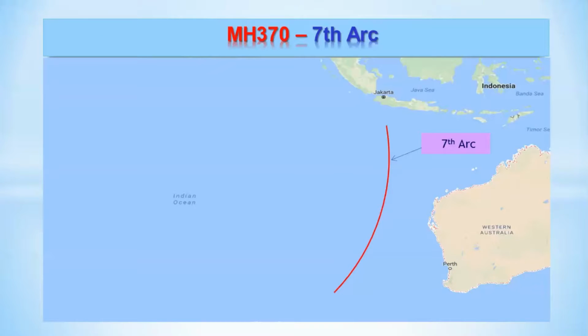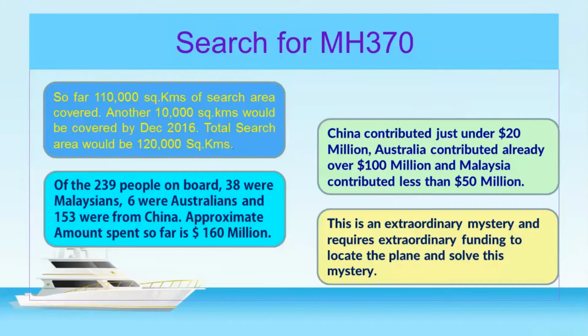So far, the search was focused on either side of the 7th arc, a total area of 120,000 square kilometers.